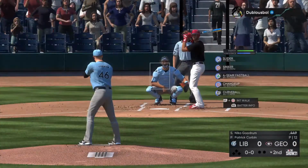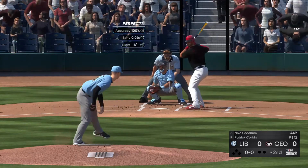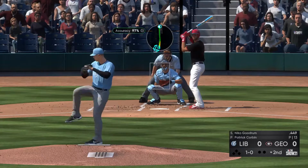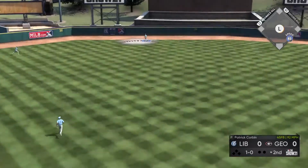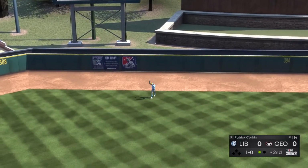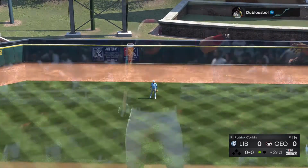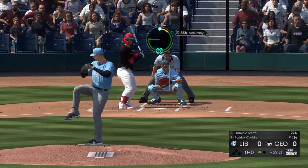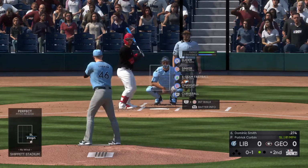Digging in, the switch hitter, Niko Goodrum, as they'll have 5, 6, and 7 here to start the home half of the second. Sinker runs outside to start the at-bat, 1-0. High in the air out to center field. Lewis waits on it. And he hauls it in for the first out of the inning. No one on with 1 down, and that'll bring up the left-handed bat of Dominic Smith. And that's on the outside corner for a strike.